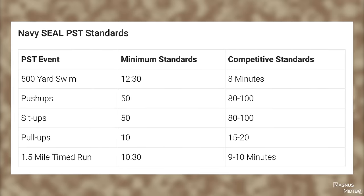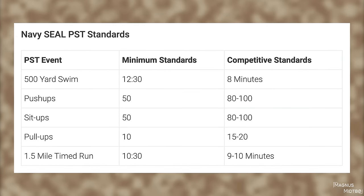Today we're gonna start with swimming. We're gonna do push-ups, pull-ups. Actually, we're gonna do pull-ups to exhaustion, so I'm gonna do as many as I can. Then we're gonna do sit-ups, and then we're gonna do a 1.5 mile run.